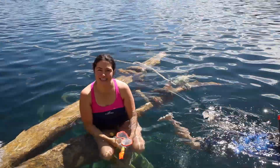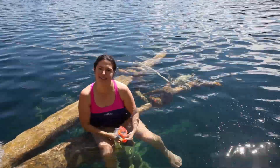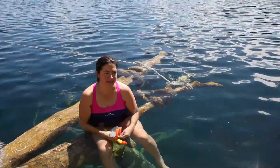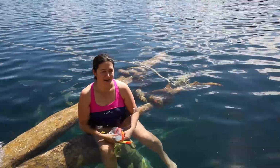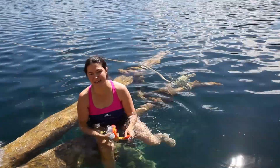And so we want to know what adaptations the microbes have here. I think that we're going to have different microbes down in depth. Especially cyanobacteria are going to be different. And that's going to be very interesting to understand this whole system of the Bacalar Lagoon.